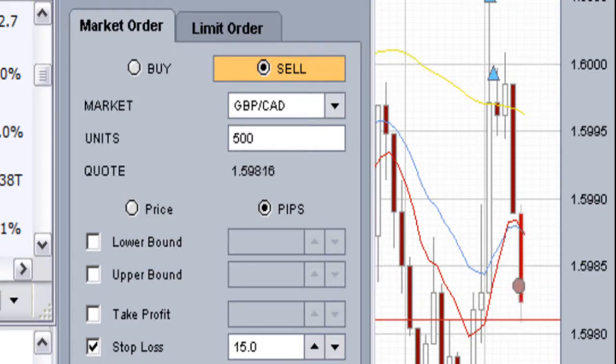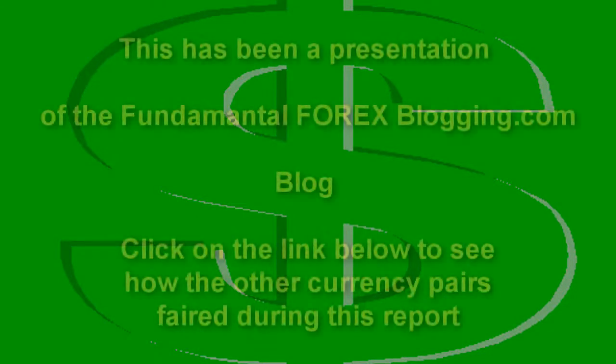Well, it appears that the currency market did not move in the direction I had expected. I had two losers. I have posted a follow-up report on my blog, which will show how four different currency charts moved in the aftermath of this news release.